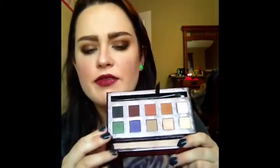This is the Anastasia Amrezy palette. I did a first impression, first thoughts kind of video on this palette. I am going to be uploading a full review on this palette as well. But just know for the purpose of this video that I love it and think you should check it out, especially if you like warm toned colors.